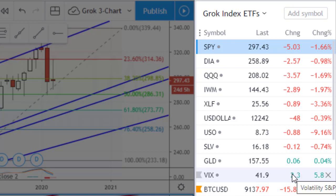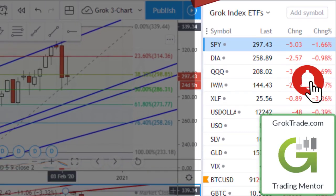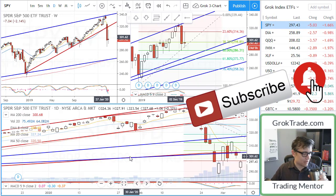VIX had a massive spike, and it came back down, but we'll look at that here. Bitcoin at 9,100, so it is heading higher. All right, here we are looking at the markets.